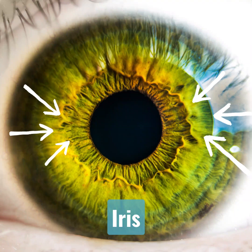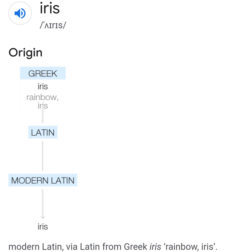Through this transparent cornea, we can see a colored disc with an opening in the center. This is called iris. Iris in Greek means rainbow. And you can see different iris colors like brown, green, blue, and other colors. Now we'll look at an interesting fact about the iris. Your iris pattern is unique to you. No two people have the same iris pattern, and that is why they take iris scans for identification.